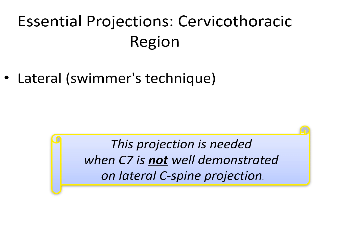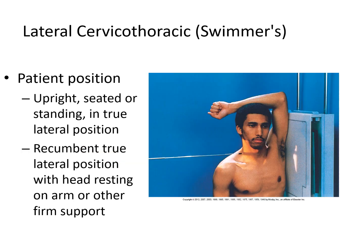Okay. If the answer to that is no, you have to do a swimmer's projection. This view is necessary when you don't get all 7 cervical vertebrae plus half of T1 on your lateral. You have to include this one if your lateral was not sufficient. Okay. And so swimmers, we're going to make them swim. One arm up, one arm down, like they're swimming in a pool. Nobody swims like that. What are you doing?